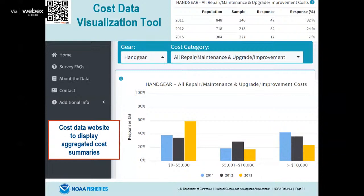The cost data visualization tool is an interactive application that summarizes costs previously collected within the survey. So right now we have data from 2011, 12, and 15 posted. So you can see that an individual can query the information by gear and cost category and then get the distribution of costs. And we see this as a tool for not only the scientific community to query these costs, but also for industry members to hopefully use the tool for business planning purposes.